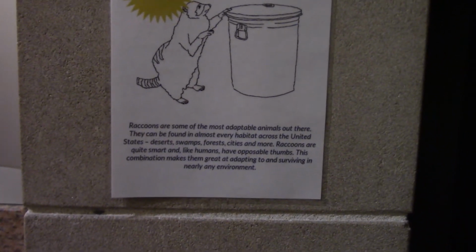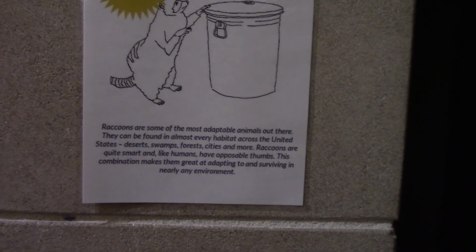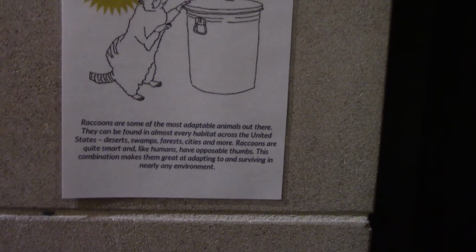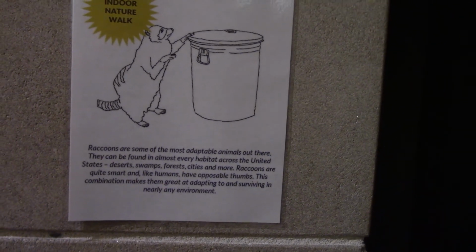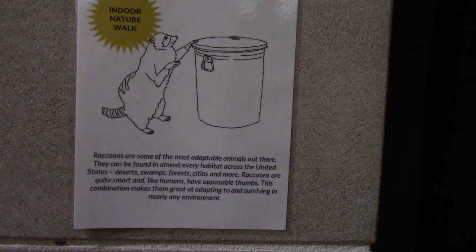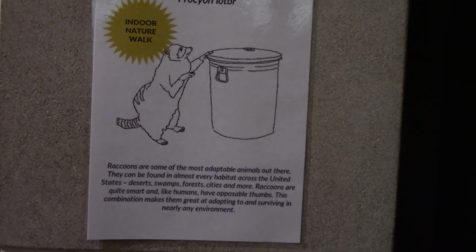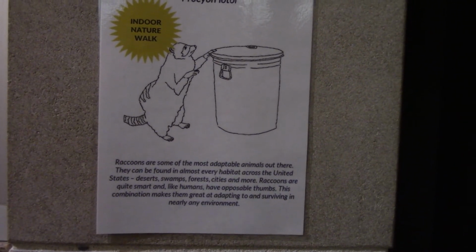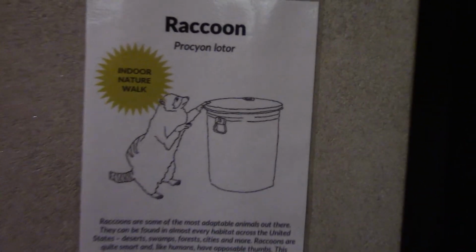The raccoon. Raccoons are some of the most abundant animals, but they can be found in almost every habitat across the United States. Deserts, swamps, forests, cities, and more. Raccoons are quite smart, and like humans, have thumbs. These traits make them great at adapting to and surviving in any environment. Digging in the trash.